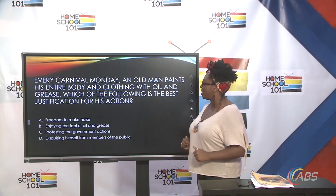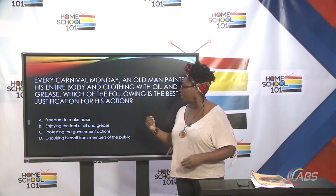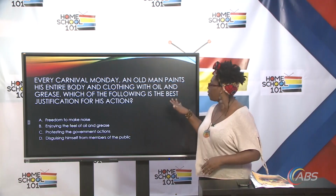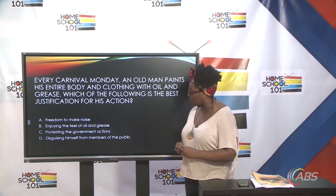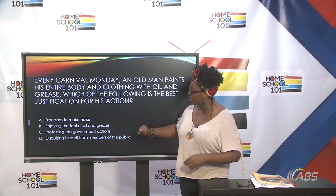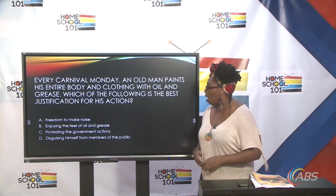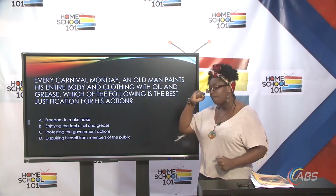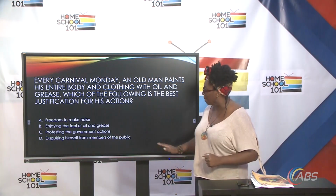Every Carnival Monday, an old man paints his entire body and clothing with oil and grease. Which of the following is the best justification for his action? A, freedom to make noise. B, enjoying the feel of oil and grease. C, protesting the government actions. That's right. Or D, disguising himself from members of the public.